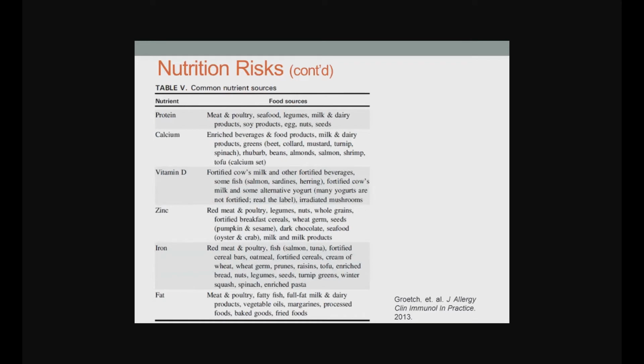This table is from a recent publication that I helped participate in, and it goes through all of the different nutrients that we really look at in eosinophilic esophagitis and food allergies in general. So it's a good resource if you're wondering, my child cannot have, let's say, red meats, where else can they get their iron and zinc? And so that's a nice table for you.